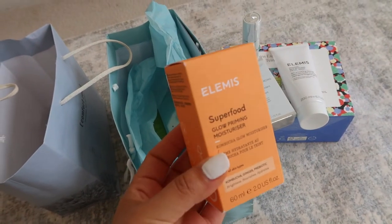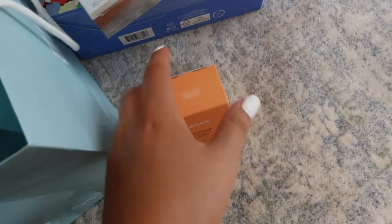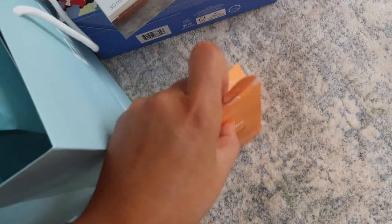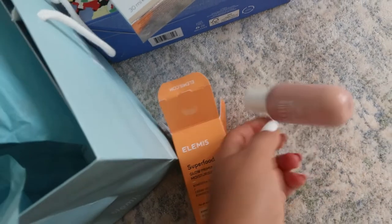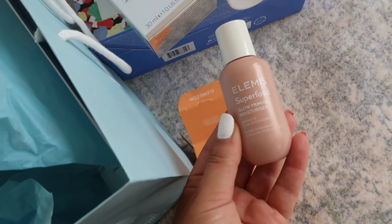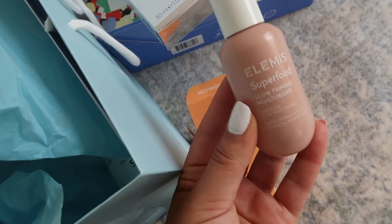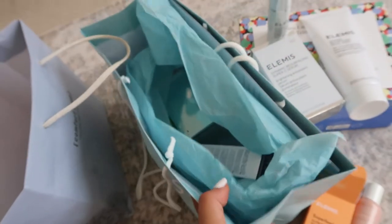But this, I have to tell you, the Superfood Glow Priming Moisturizer is one of my ultimate favorites. It gives you the most perfect finish to your skin. I'm so happy I've got a backup of this and stocking up, because this gives you the perfect look to your skin. Honestly, you'll thank me later. So those are the bits I got from Elemis.